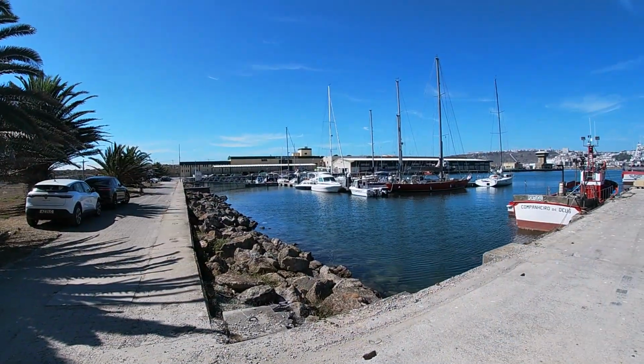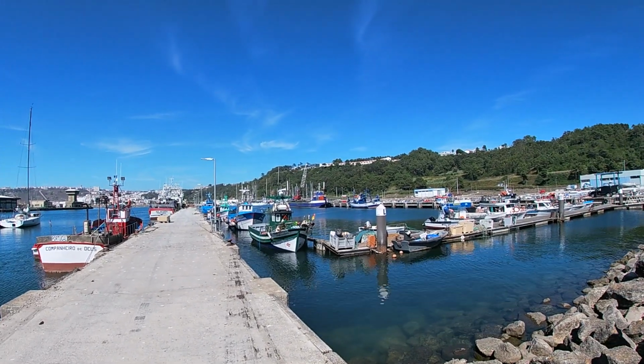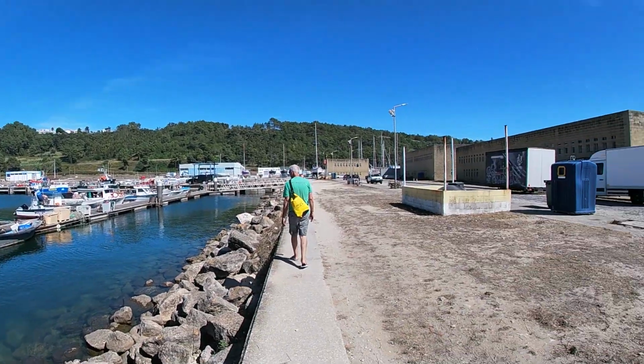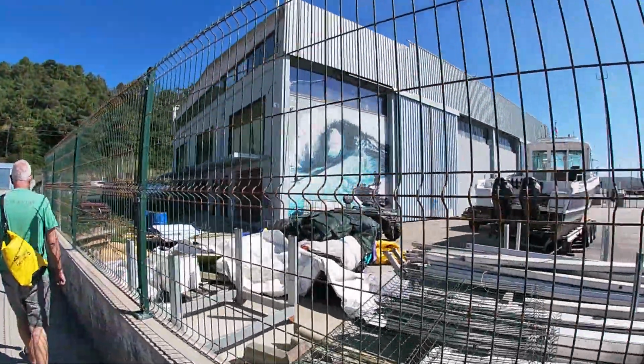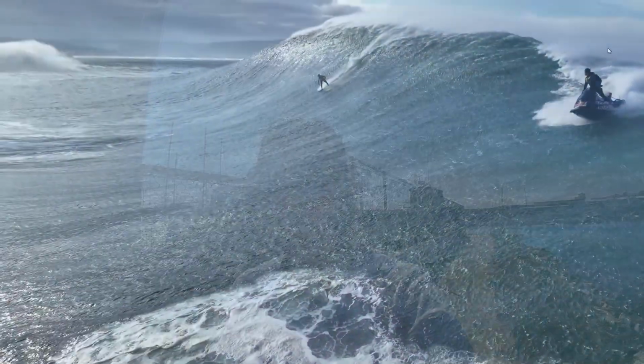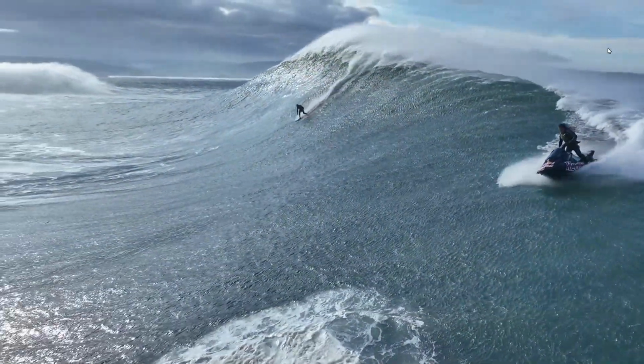We are over here. Other marina's way over there. There he goes. Definitely surf country here. I think those jet ski drivers are pretty talented too. Wouldn't catch me driving a jet ski up a 25-meter wave.